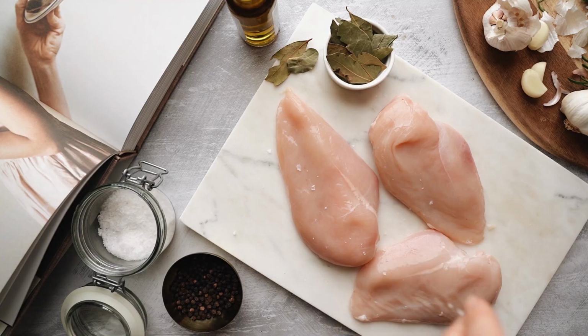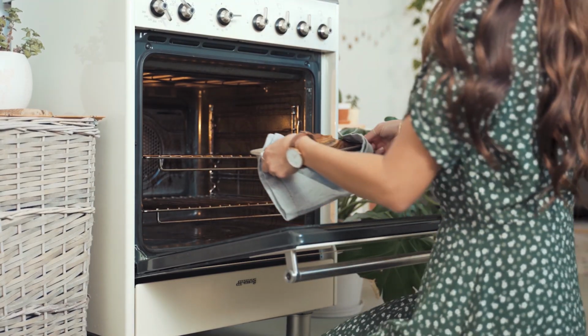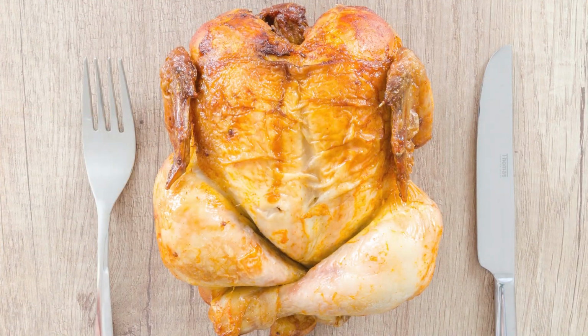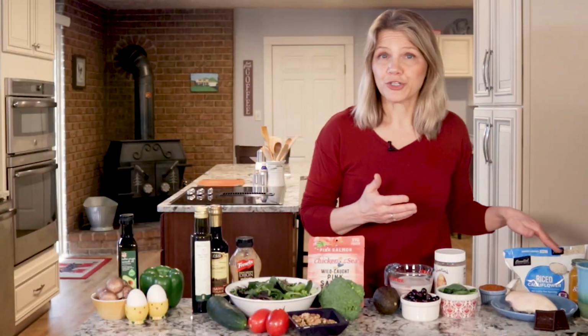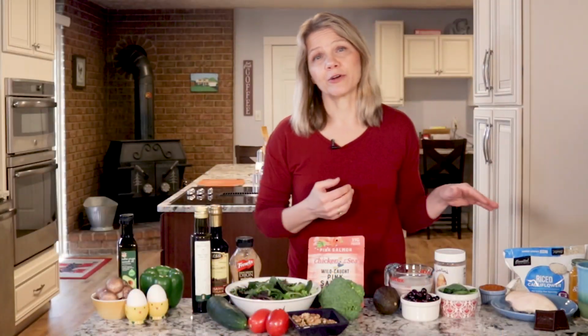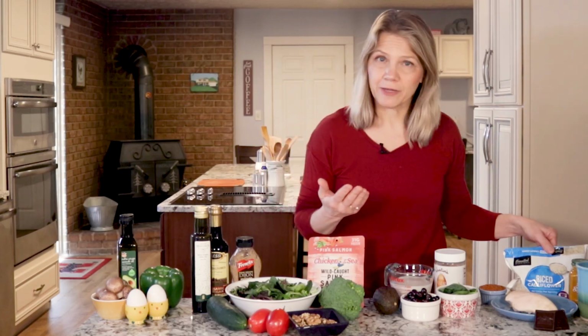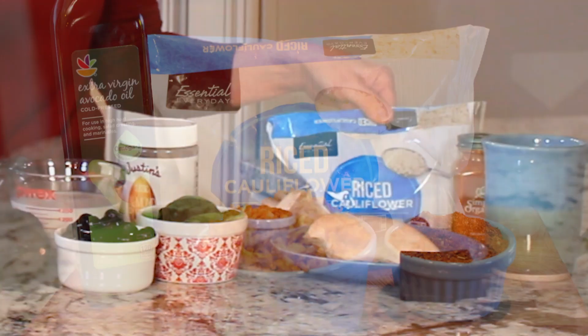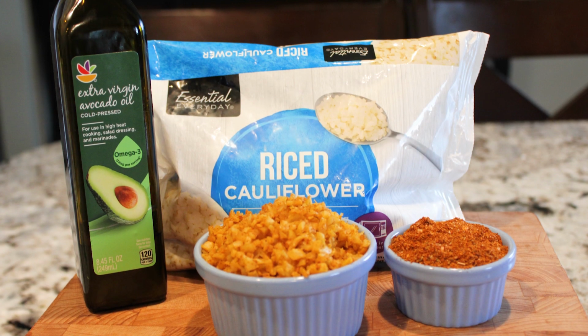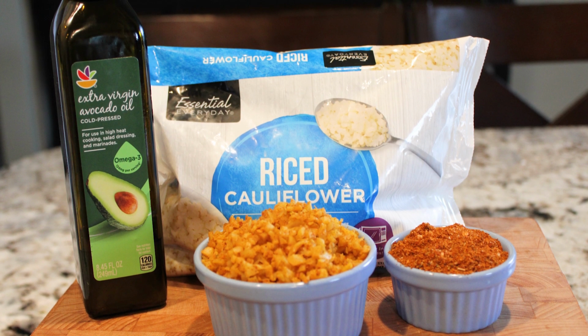Chicken can be seasoned with salt and pepper and baked in the oven. If you don't have time to cook, you can pick up a pre-cooked rotisserie chicken at your local grocery store. For a side dish, you can prepare Mexican cauliflower rice on the stove. Cauliflower is a cruciferous vegetable like broccoli that we discussed earlier. For convenience, you can pick up a 1-pound bag of frozen cauliflower rice at your local grocery store and cook it with a couple of tablespoons of avocado oil to get it tender.